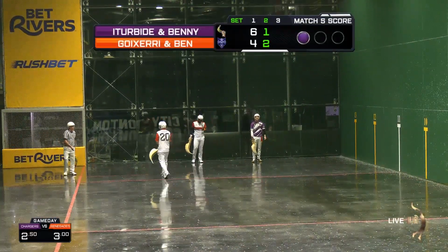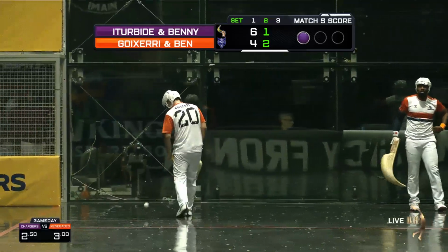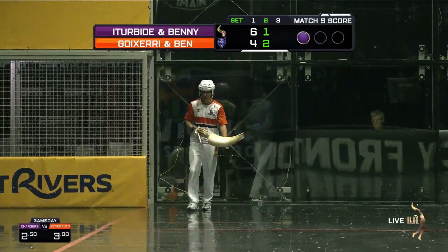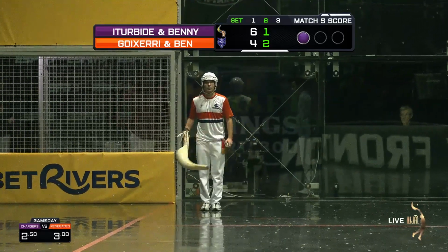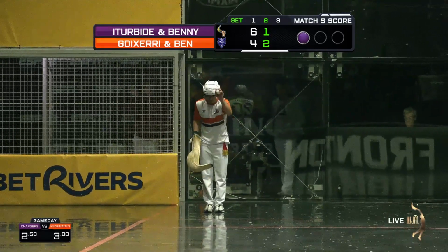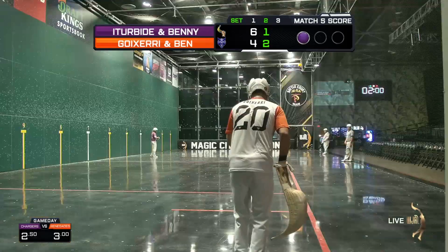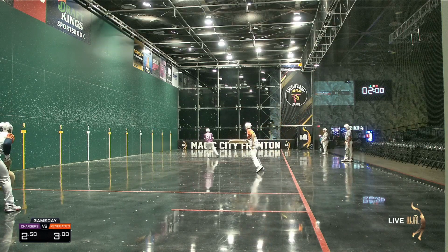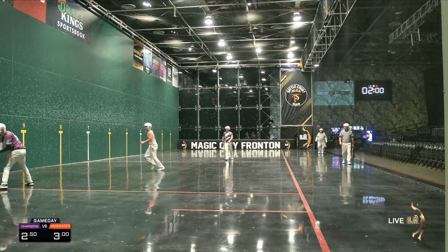Goixerri serves. Yes, I didn't know that we had a super mode. Because obviously we don't have the buttons here, but they switched into super mode while we were just watching and talking about it. Yeah, I mean, how about Iturbide, though? I mean, backed up to the 10 line, you like to see him there, but scooping one up back in front of Benny. You saw the reaction at the end. Say, hey, I'll let that one come out next time.